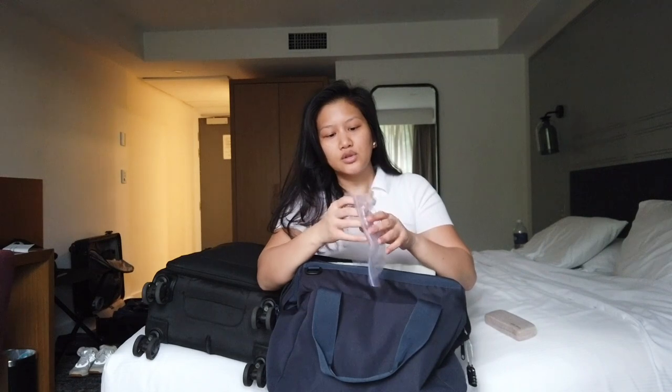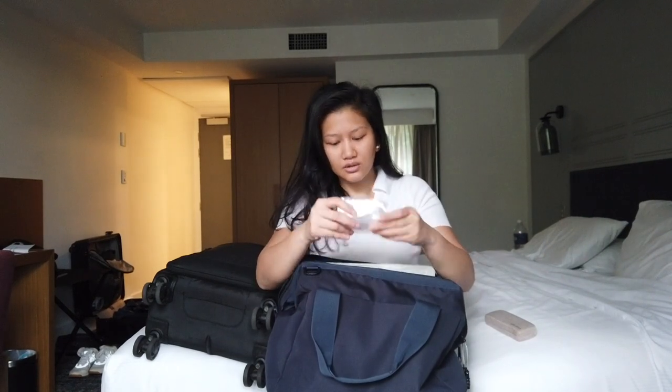I always bring a lot of extra Ziploc bags because when we go through security, we need to pick out our liquids, aerosols, and gels. My Ziploc bag always breaks, so I always bring extra with me. Sometimes they provide this at the airport as well, so I'll take a few. Then I have a wet tissue.